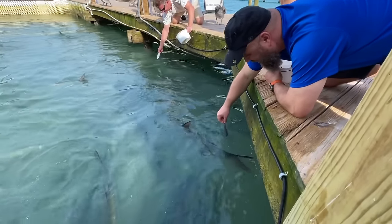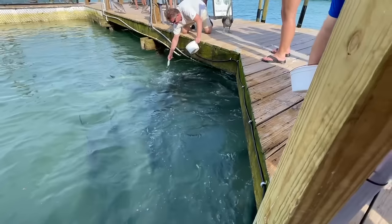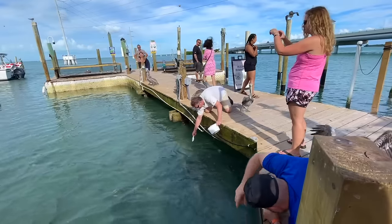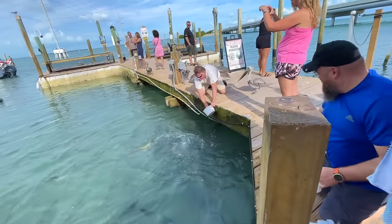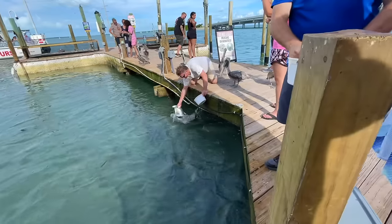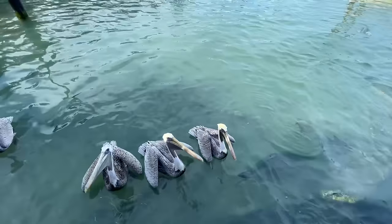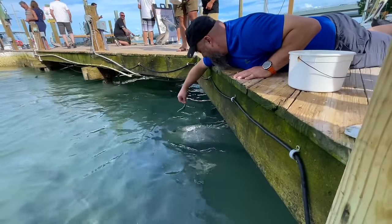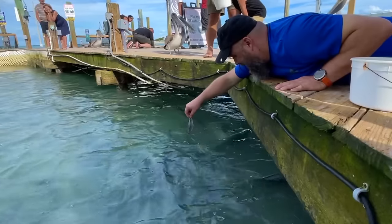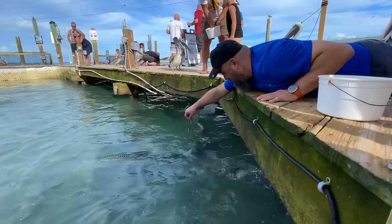Don't drop it. Let him take it out. Oh! I'll do it. Matt, wait, hold this. Did he take it? Uh-oh. Oh, he's thinking about it. Do it. Oh, big boy. Oh, that was a big one.